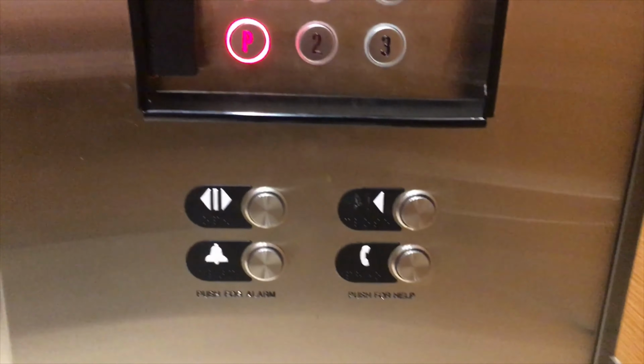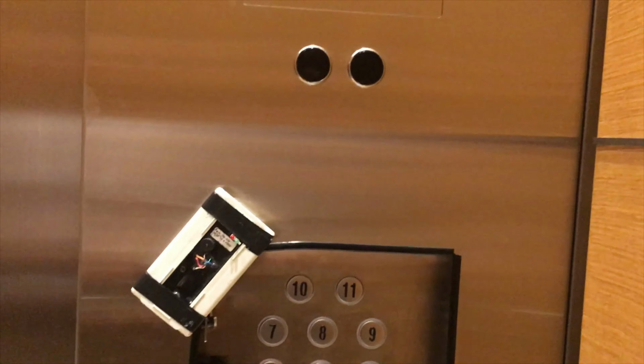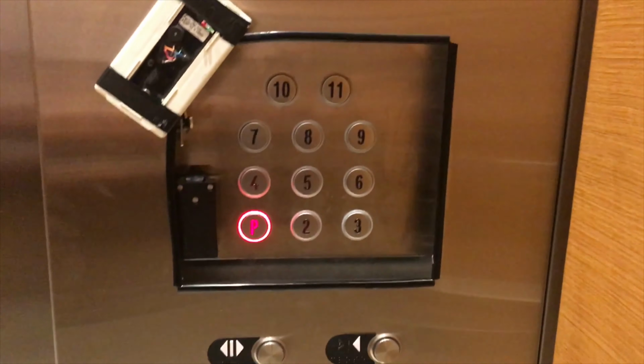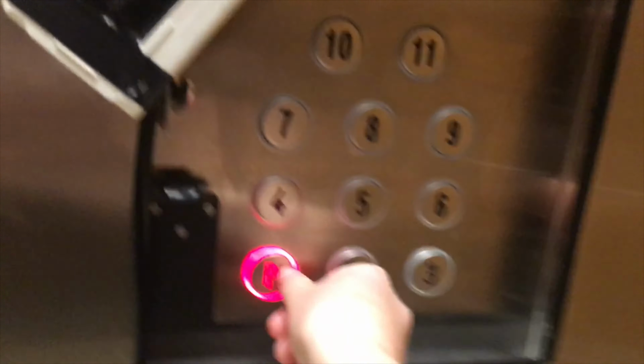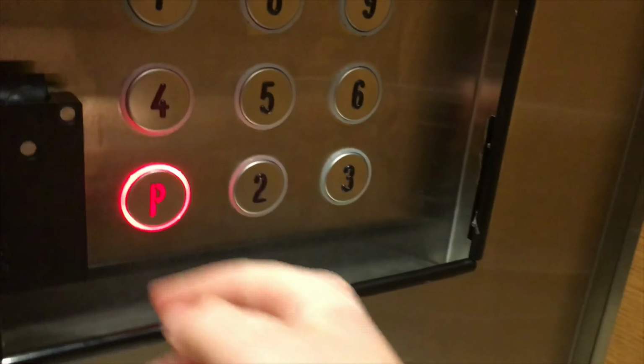Different style of mod fixtures. Still on its 30-day permit. Fixtures, I'm not sure what kind of fixtures these are. These are probably mod. But I've never seen those fixtures out in the wild.